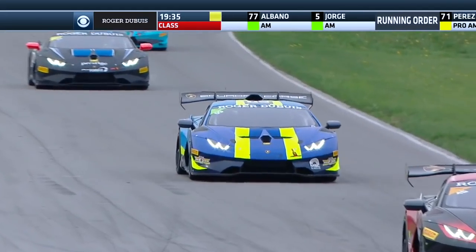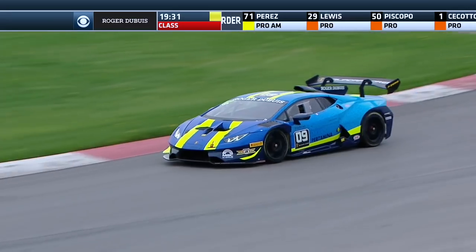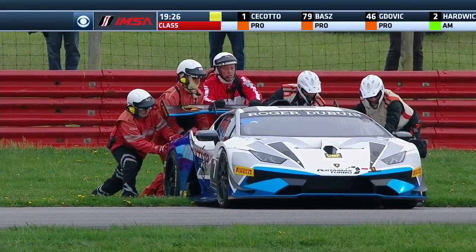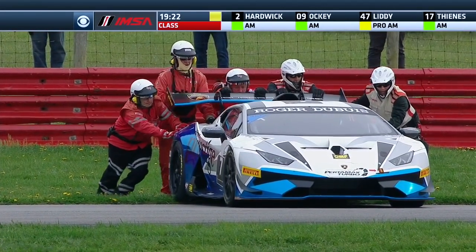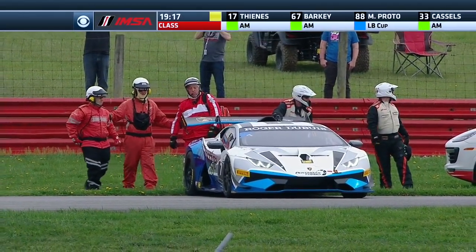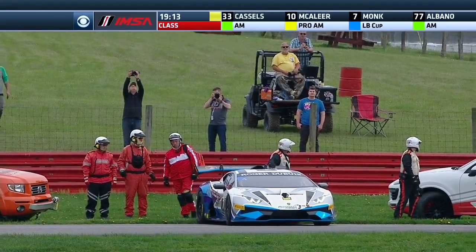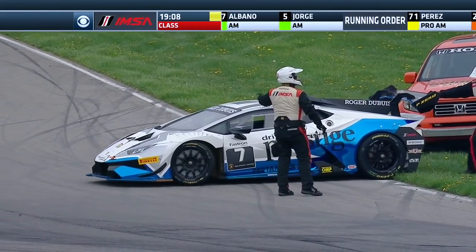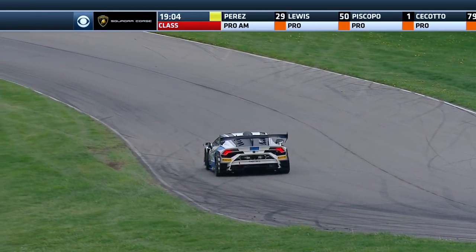What a great bit of tactics, though, by the 71 team, P1 Motorsports, sending their first driver long. And Loris Spinelli, I think, got just enough to get JC Perez back out in the lead. That is confirmed. Cory Lewis will be second. Piscopo will be third. Jonathan Cicotto, that number 1 car, didn't get the best of that pit stop sequence because of the traffic that you were talking about earlier for Trent Hinman, and then when Jonathan came out.